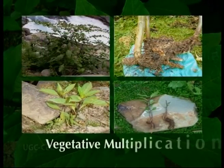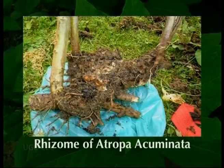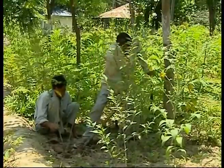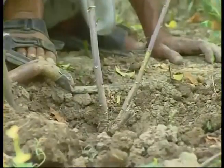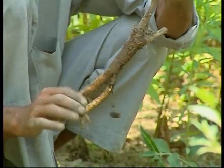Now, in case of this plant, that is Atropa acuminata, we have seen that its underground rhizome is the main part that can be used for multiplication, and that multiplication in turn can help us to commercialize its cultivation. Now, ordinarily this rhizome is harvested in the early months of the spring, that is in March, April or May, and in these months we try to analyze which part of the rhizome has a larger number of vegetative buds on it. The higher the number of buds, the higher the number of cuttings that can be raised. The lower the number of buds, the lower the number of cuttings that can be raised.